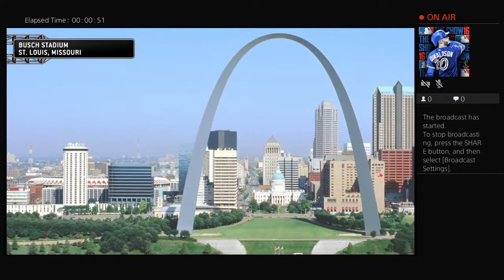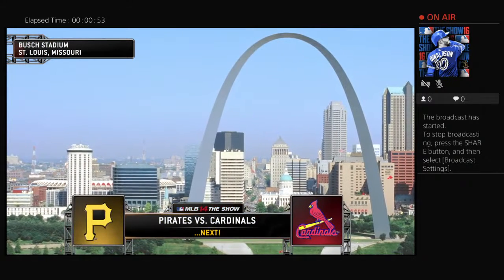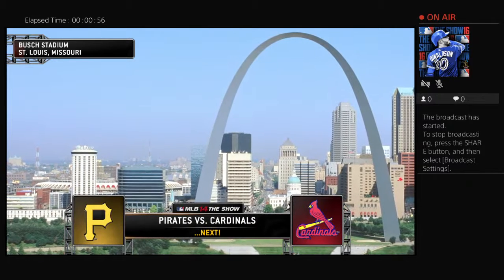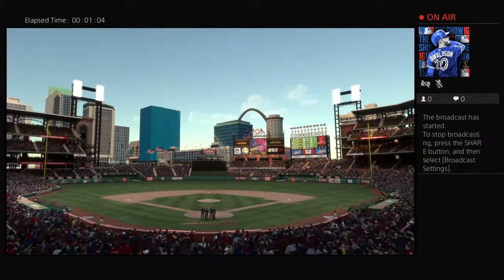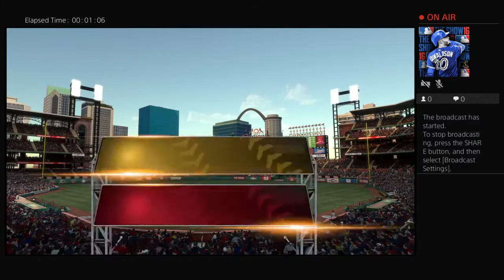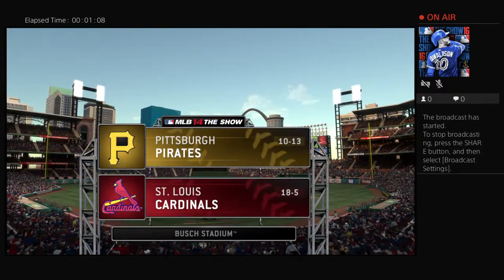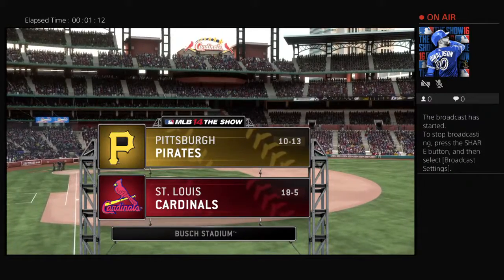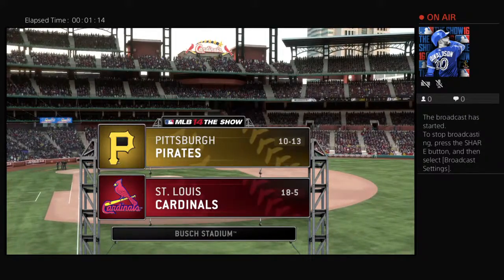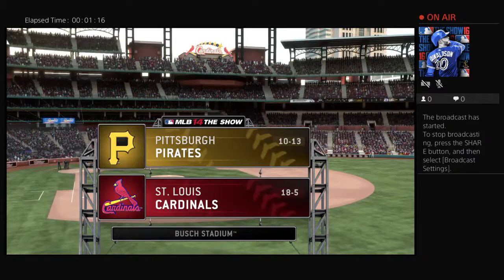The Gateway Arch looming over downtown St. Louis. It's the Pirates and the Cardinals, next on the show. Time to get the weekend started with Friday night baseball from Busch Stadium in St. Louis. Tonight, the opener of a 3-game series between the Pittsburgh Pirates and the St. Louis Cardinals.